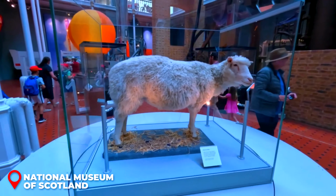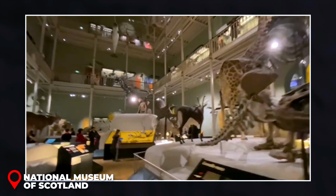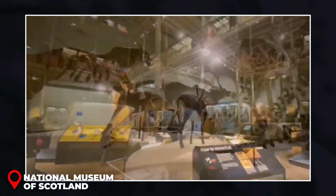And here's a little spoiler for you. They've got Dolly the sheep. Yep, the world's first cloned animal. Trust me, you do not want to miss this.